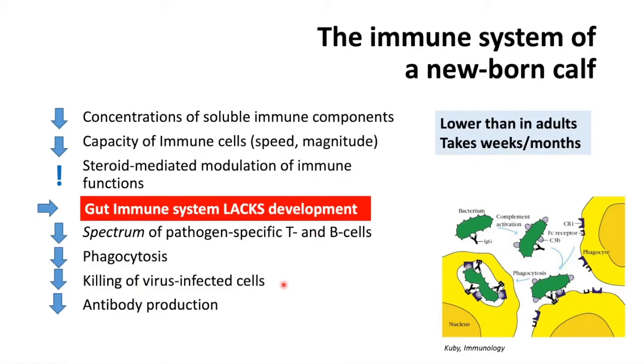At the end, and this applies for everything during the whole life of an animal, the gut immune system is the biggest system in the body, and what's happening here has impact on every immune reaction elsewhere in the body, and this gut immune system severely lacks development in a newborn calf.